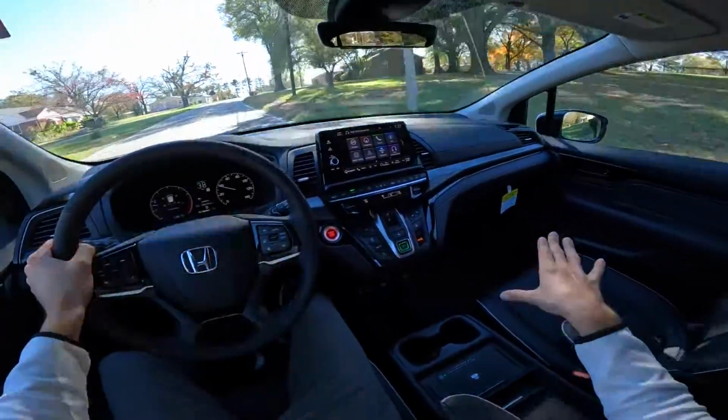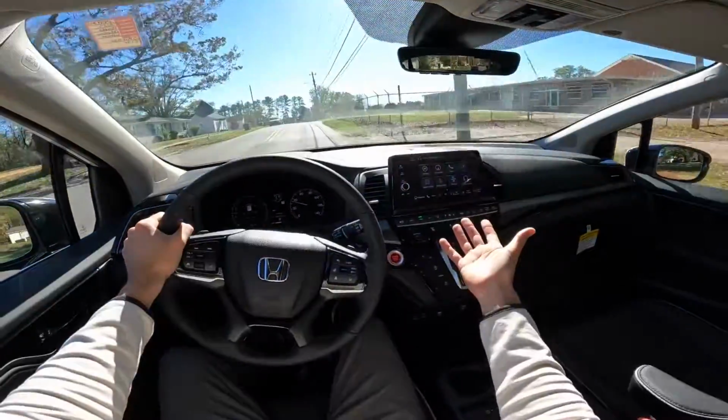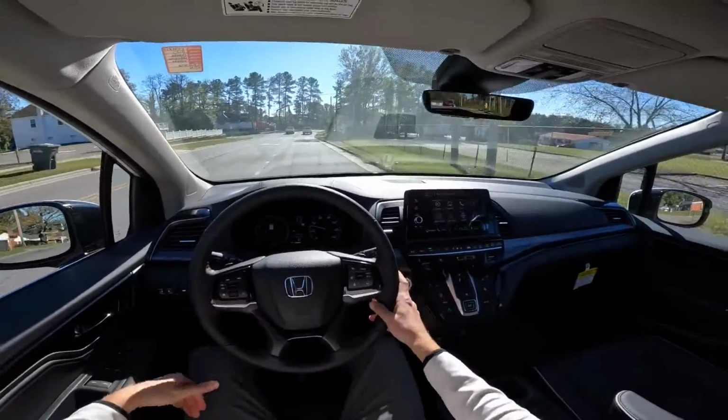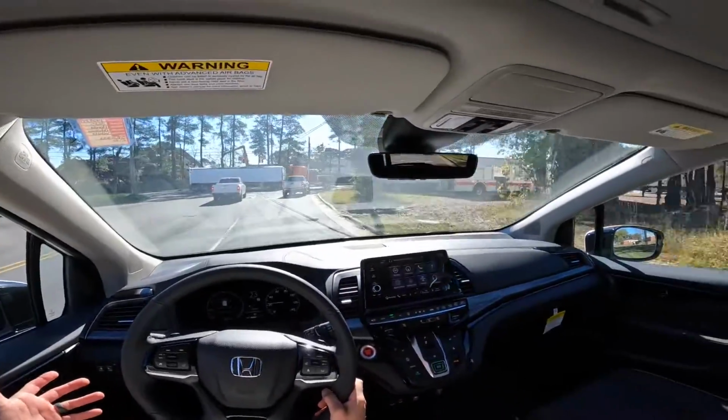These front seats are great. Now obviously the rear seats seemed a little short for my legs, but grown-ups aren't going to be back there. This is where the grown-ups are going to be driving, and these seat bases are really nice, cradling my legs. I feel really supported. I have a good armrest too. So honestly, this is a really good driving position.